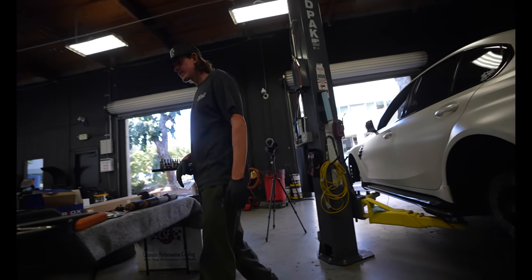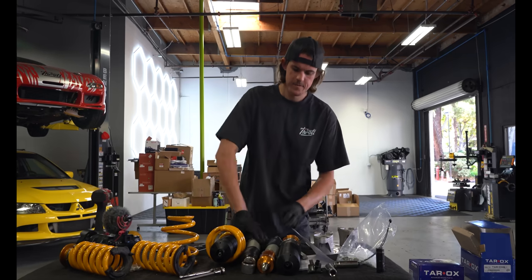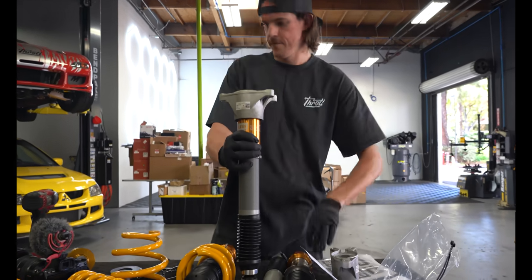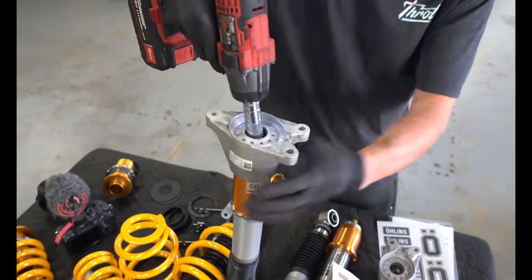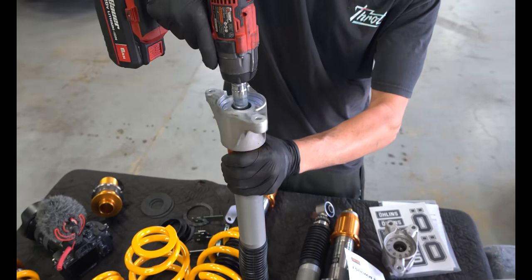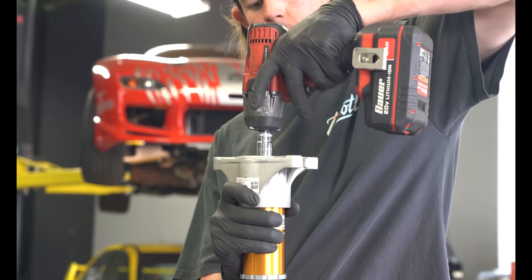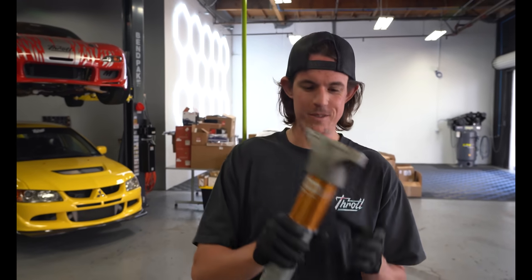That is so painful. Now it's time to move on to the Ohlins Road and Track coilovers. These are designed to provide the optimal balance between track level performance and everyday comfort. All the old equipment is out. It's time to get the new Ohlins in, baby. Let's go.